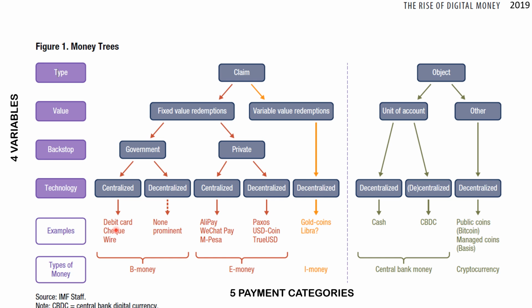Thus, the question becomes, what should commercial banks do to face this growing competition from new payment systems? The answer is straightforward. They need to create a more efficient, secure, interoperable, and user-friendly payment system.